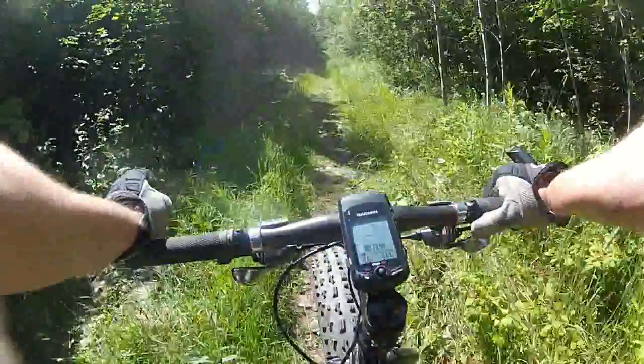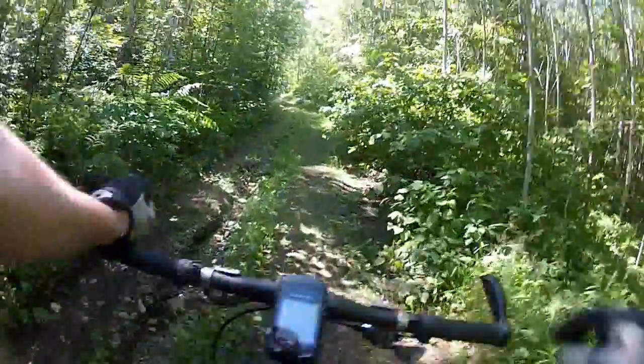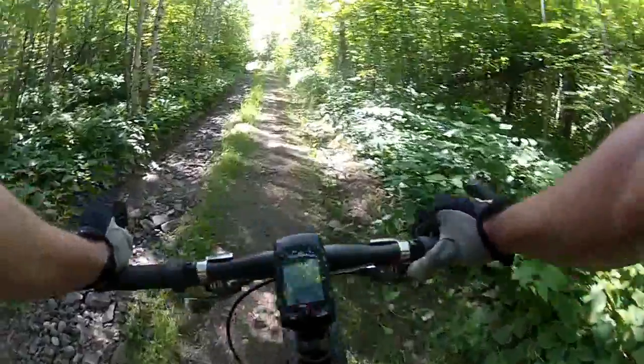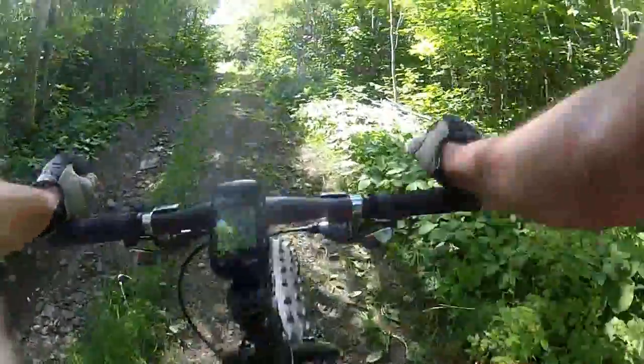Just saw some bear poop. Other downside, we're going too slow and mosquitoes get to land on us. You know what, this will be fun in the other direction, especially in the wintertime when this is snow. Man, we're going nonstop uphill for a while now.